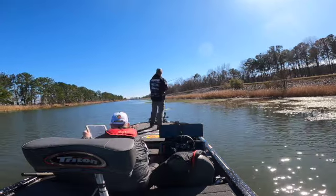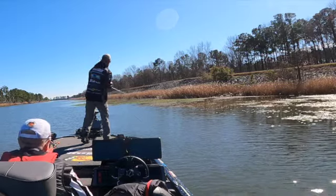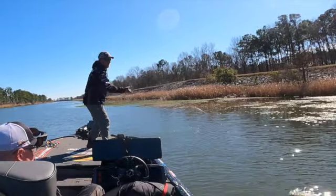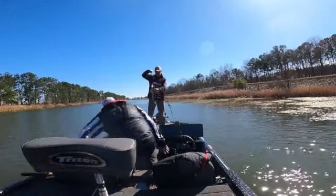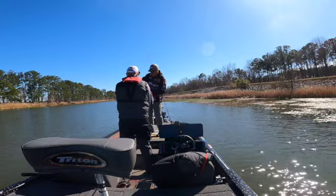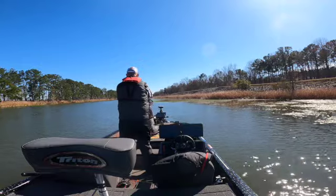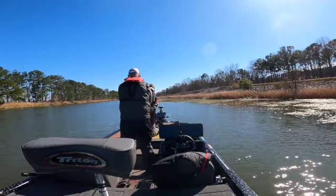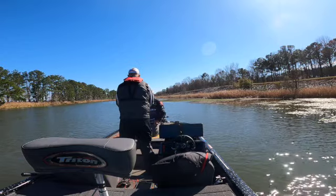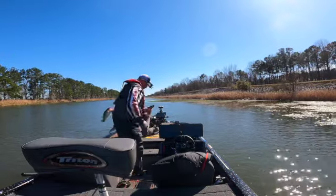Man, I'm just dragging that thing along the bottom. Sucker's fighting. Get in the boat. Sorry. Choked it. 3 pounds 6 ounces. 3.6. Man, they're all beautiful.